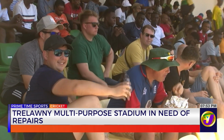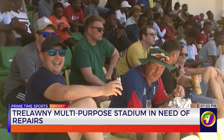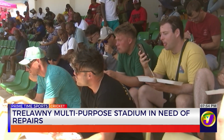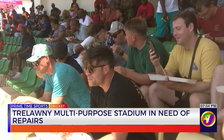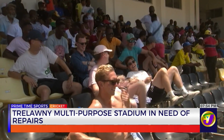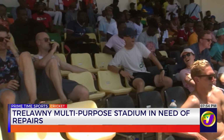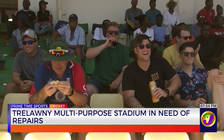England, with 6,000 travelling Barmy Army fans, are known to move around the world with the largest support group. But Jamaica has not seen them since 2009. That was for a test match. In relation to an ODI match, the country has not hosted the English since 1994. It's understood that the travelling supporters find Kingston limited regarding beaches and hotels. But with the abundance of those around the multipurpose stadium, it begs the question, why not move them there?